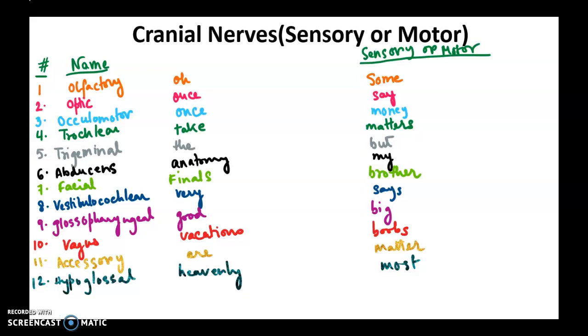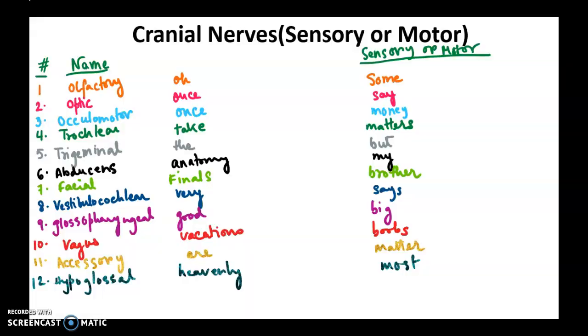And the easiest way to remember them in order is right here. Oh, once one take the anatomy finals, very good vacations. Oops. Very good vacations are heavenly. Olfactory, optic, oculomotor, trochlear, trigeminal, abducens, facial, vestibulocochlear, glossopharyngeal, vagus, accessory, hypoglossal.